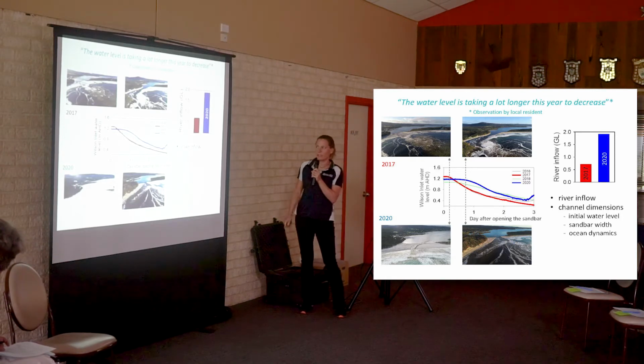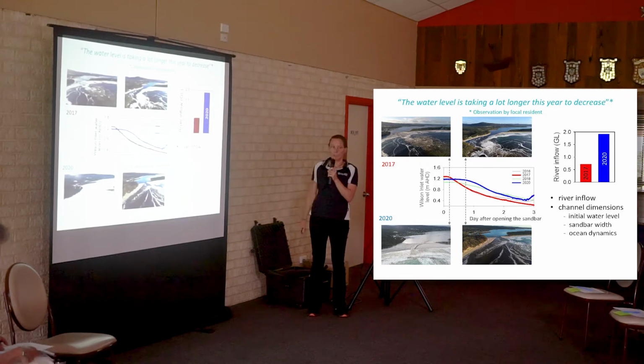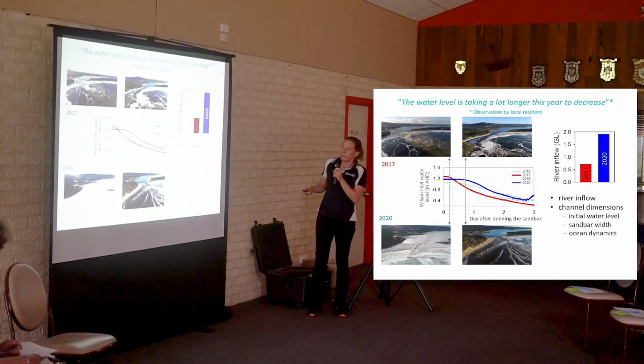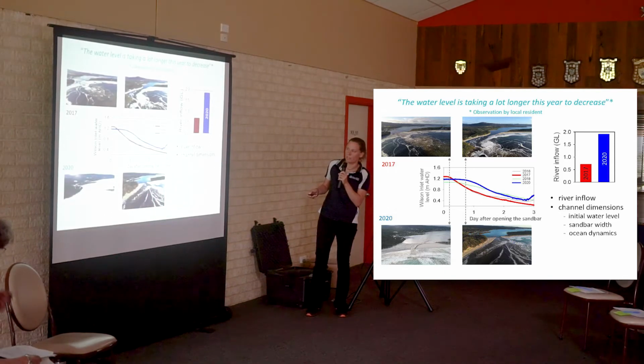So we can think of a couple of things. This year we had more than twice as much river inflow on the day of opening. So basically the water that was discharged into the ocean was balanced out by the water still coming in from the rivers. The other reason was the channel dimensions. We had a slower scouring of the bar, so you see a narrower channel here compared to 2017.